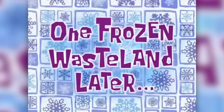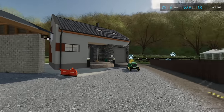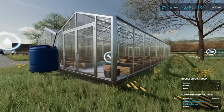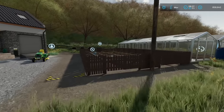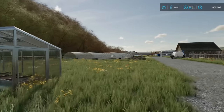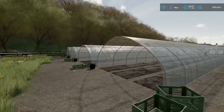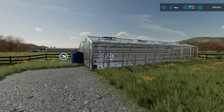Jeez. One frozen wasteland later. And it is a beautiful March day, 8 a.m. Look at this. Grass is green. Trees are budding. And it is the perfect kind of day for us to get our greenhouses going, get our open air gardens all going, and not to mention our giant foil gardens. We can finally get a lot more work going here this summer. But through the winter, we did make a lot of money.